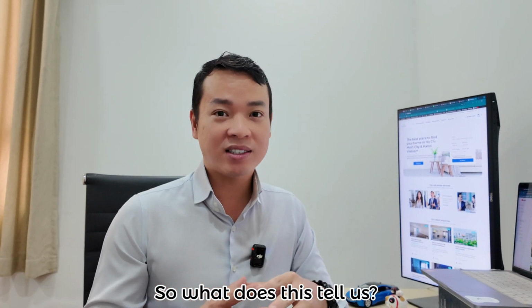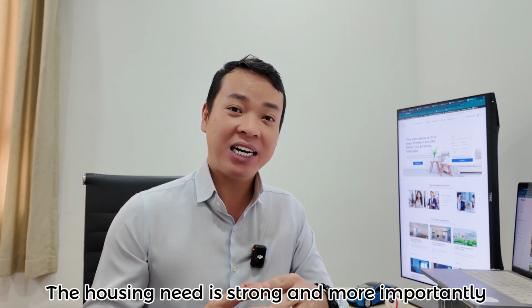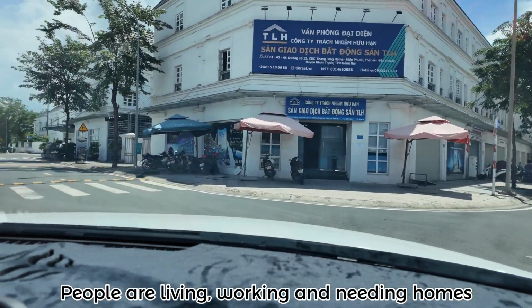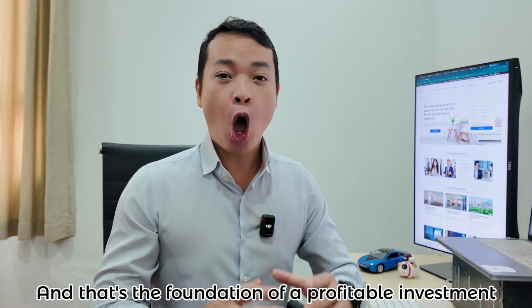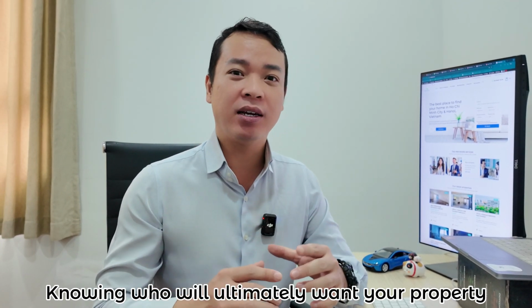So what does this tell us? The housing need is strong, and more importantly, the end users are clear. People are living, working, and needing homes here. You can see your future buyer or tenant. And that's the foundation of a profitable investment, knowing who will ultimately want your property.